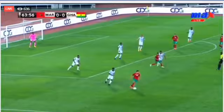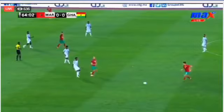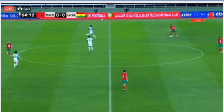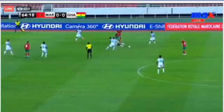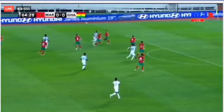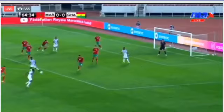Salema Malla, Amrabat, Agred, Ashraf Hakimi. Now Ghana will make inroads into the Morocco territory. Jordan finds Kudus Mohamed. He's looking for the run of Jordan, but decides to go to Gideon Mensah, who puts one in. Andy Yadom.